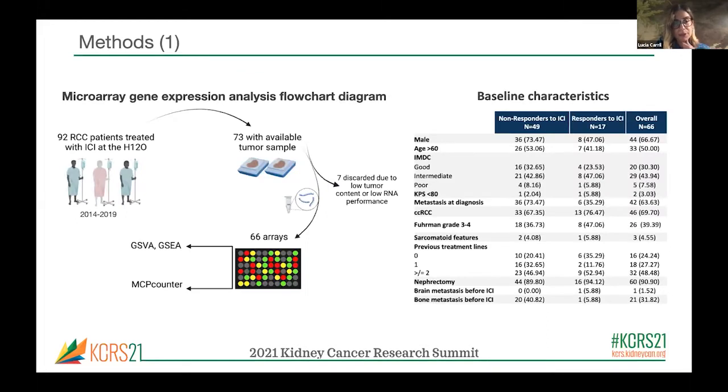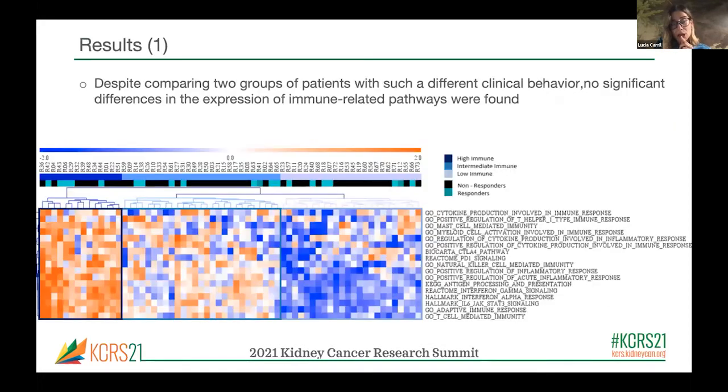For this, we performed a retrospective microarray gene expression analysis. 92 RCC patients treated with ICI at our center were identified, 73 with available tumor sample, and finally 66 arrays were performed. Gene set variation analysis, gene set enrichment analysis, and MCP-counter analysis were performed. However, for our first aim, despite we were comparing patients with very different clinical behaviors, no differences in expression of different immune-related pathways were found.